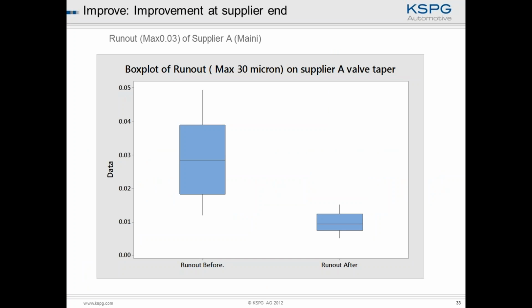After the improvement and the POKA-YOKE implementation, we checked the variation for this runout from supplier A for the wall taper, and the data is as shown. Before, the runout had more variation, and after the improvement, that is clamping pressure improvement and POKA-YOKE implementation, we found the runout variation is reduced.